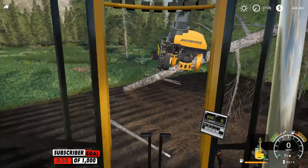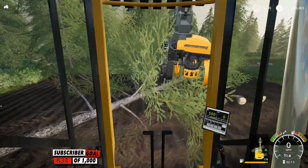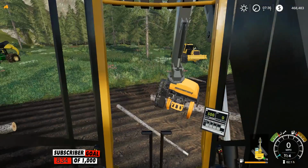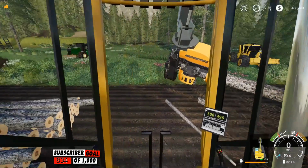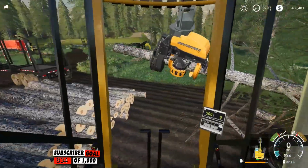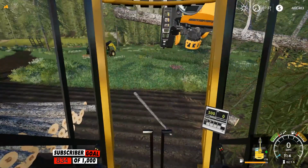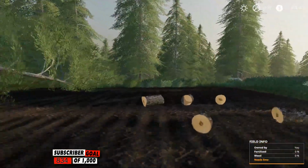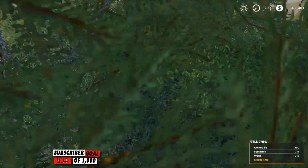Uh-oh. Not sure what happened there. You cut a few more trees back behind there, I think. Oh, it's doing it again. What in the world is back there? Must be a tree. Yeah, it's this little tree right here. Yeah, we'll fix that.